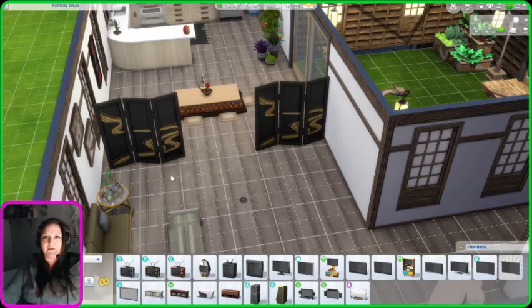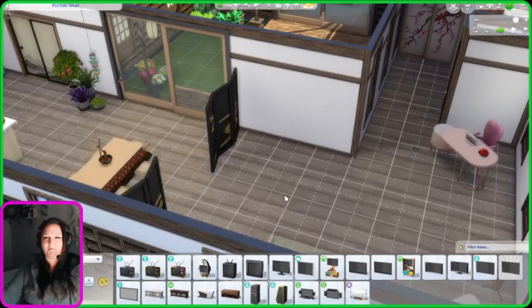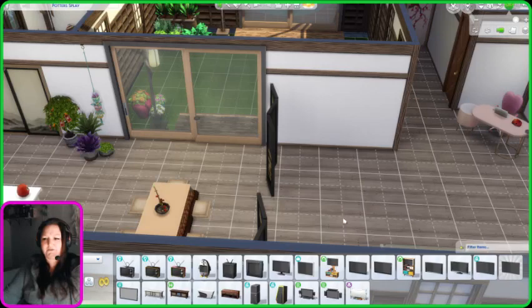I even made a helmet for myself. Nice, like a motorcycle helmet or something similar.